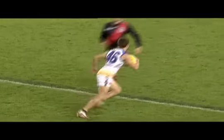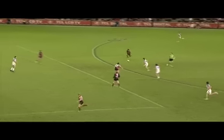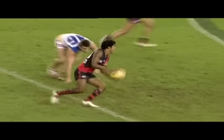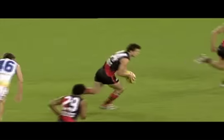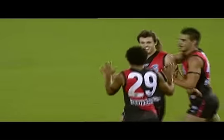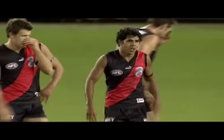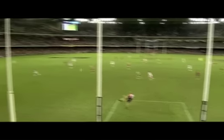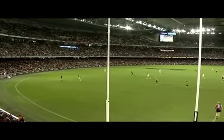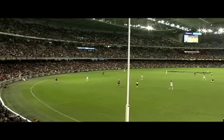Hadley, Begley. Back to Lappin. Oh, it wasn't a great handball. Davey swooped on the loose footy. Stanton, couple of steps from 40, kicks a goal. Brisbane are chipping the ball around to one another, so in that instance you're going to get a lot of possessions, so you know it could be inflated a little bit there.